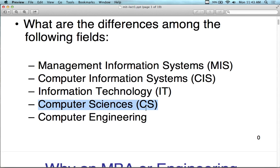So computer engineering is more of an engineering than a science, by theory, by tradition. And keep in mind, this is my own perspective on this. Other people might disagree with me. There's a lot of controversy. In fact, for years, people didn't even want to consider computer engineering an engineering discipline.